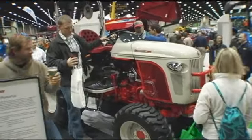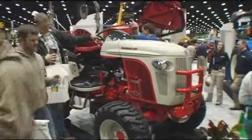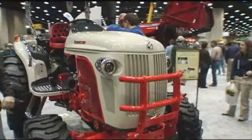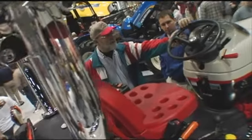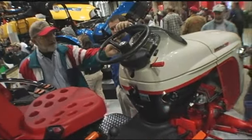This is our Boomer 8N. We introduced it a year ago, going back to tie in some of our heritage to Ford from the old 8N Ford from the early 1950s. So it's kind of a modern day tractor, tying in the old heritage to bring some of that people back.